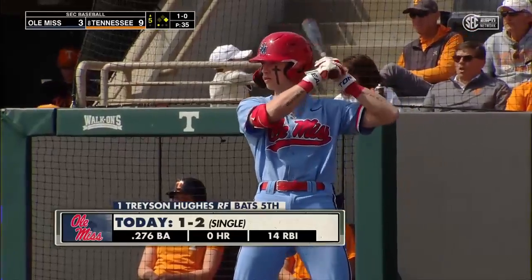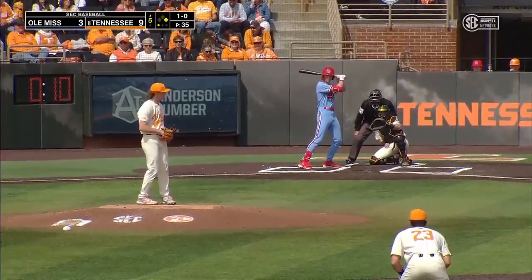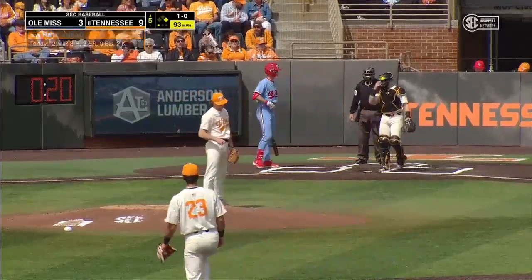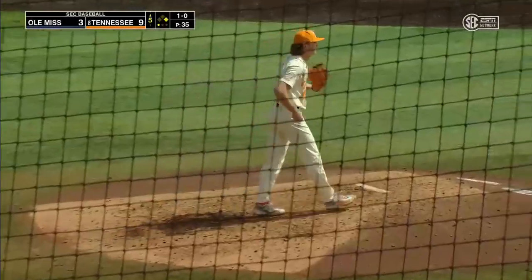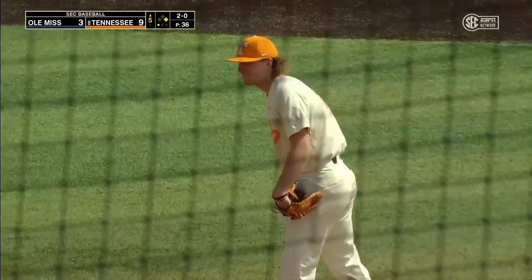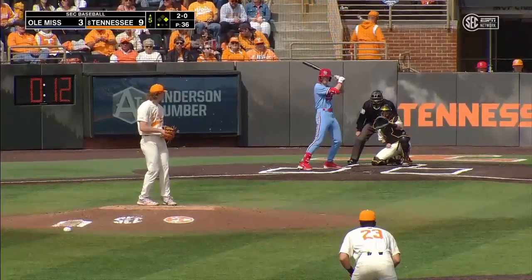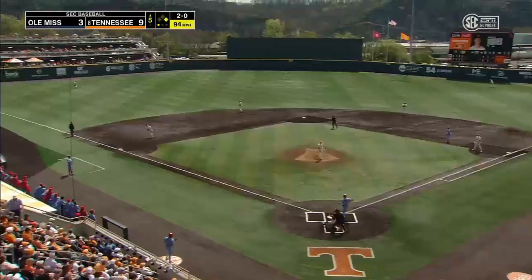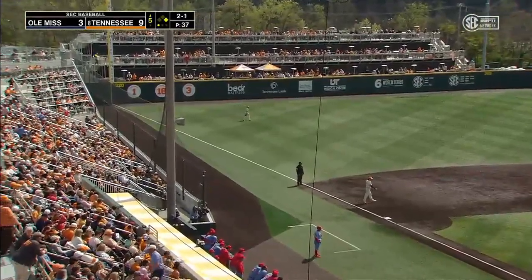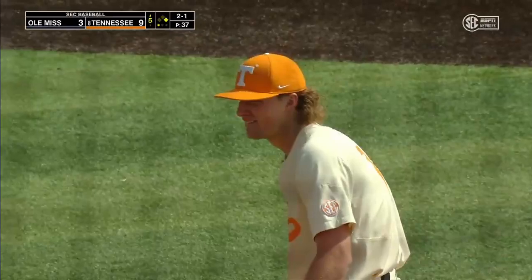So Nate Snead trying to dial it back in for Tennessee. Two and 0. Vols needing some length out of here from Snead. 2 strikeouts, no walks so far for him. He came in with 20 strikeouts and 11 walks, and that's in 25 1/3. You've talked about how talented he is. We know where he sits on the radar gun and the way he can run it in. When he gets himself into trouble, and you've seen him miss at times, what is it that's going on?